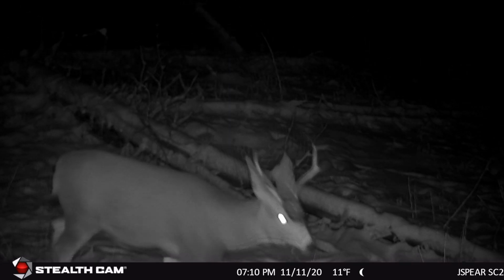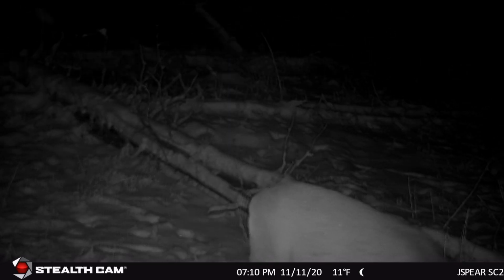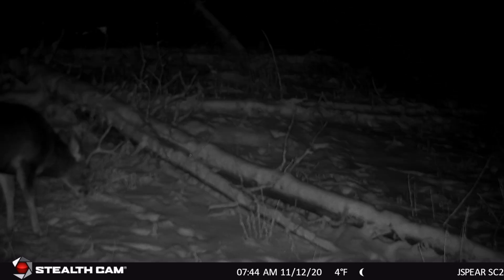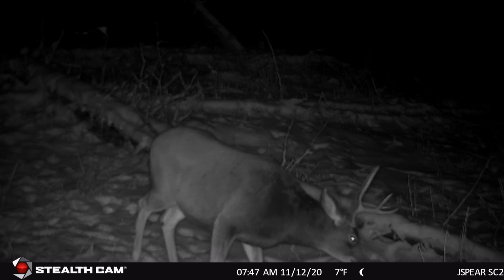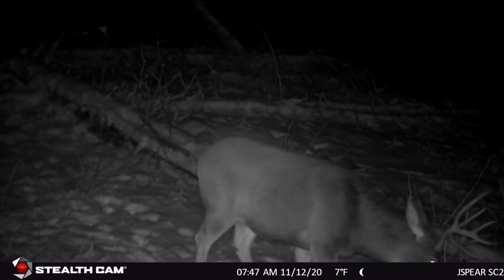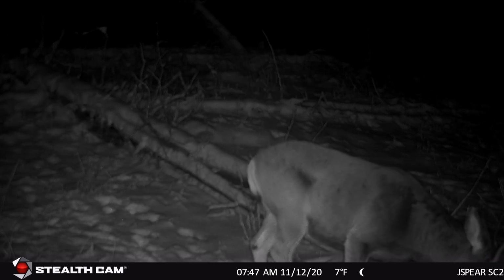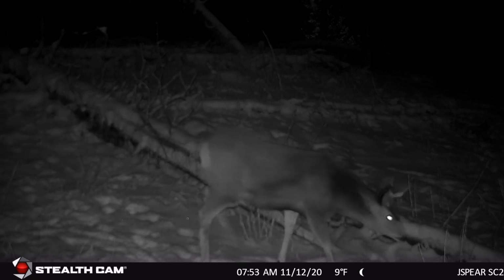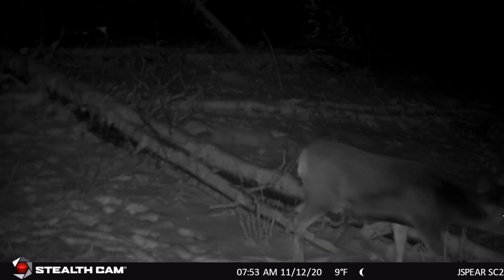Back up away from Bozeman, there's a little forky coming through, a little mule deer on November 11th. November 12th, it looks like that same 3x3 mule deer in front of the camera there. So I had 2 cameras at the same time at this point. Here's a little, I think it's a 1x2. Looks like he's trying to be a forky, but he's got a spike on one side, little mule deer buck.